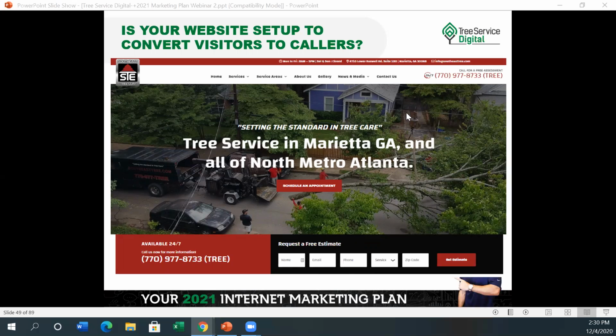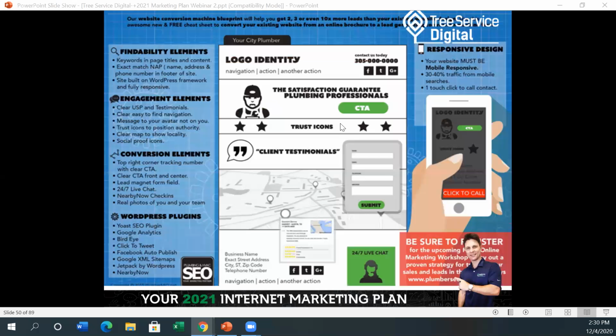So you've got to have something that's going to convert, looks really, really good, and will convert the most amount of those visitors to callers. And so you want to have a lot of different things on here. You want a responsive design where it's mobile responsive, logo in the top left, just like I showed you on the previous slide. Phone number top right, logo top left, your calls to action, the trust icons, if you're a member of the ISA, the TCIA, all those different badges you want on there.